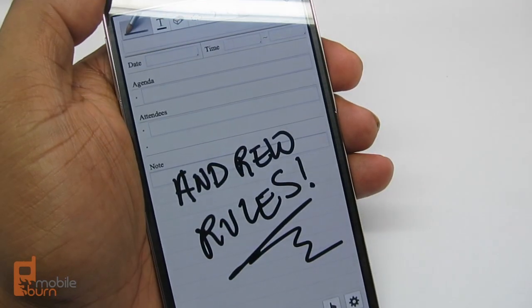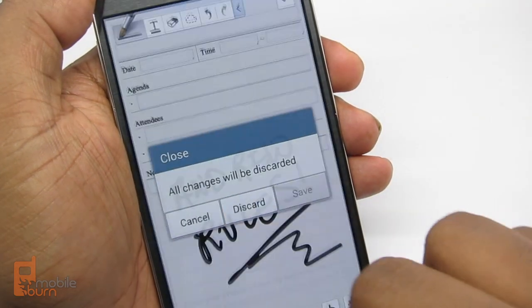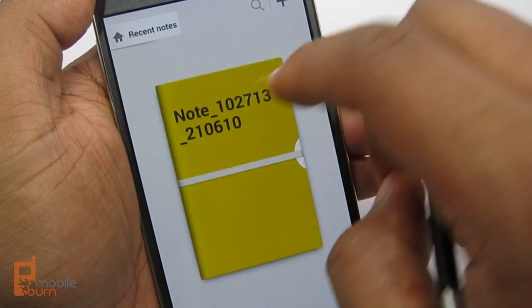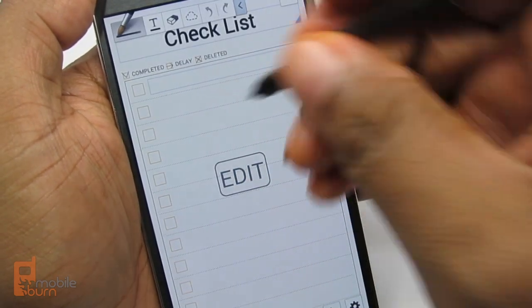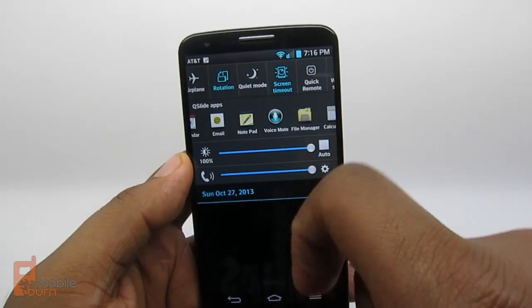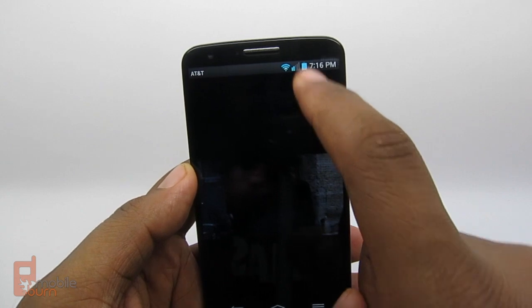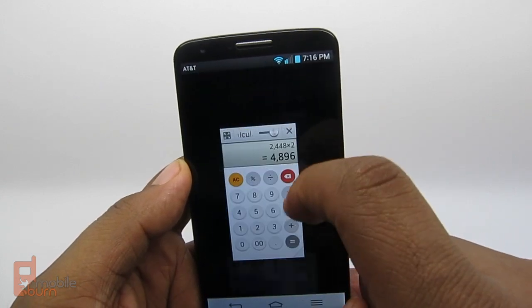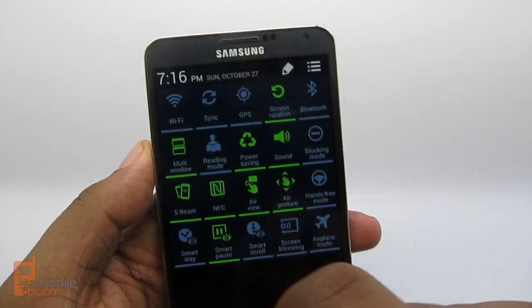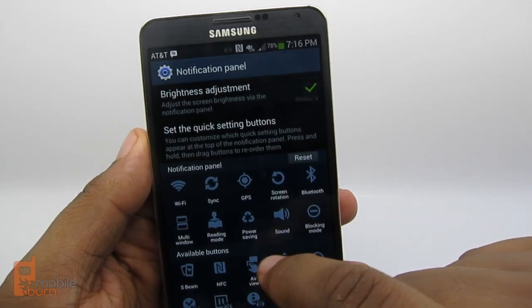When you compare one-to-one in terms of apps, I think that Samsung comes out ahead of LG, but at the same time, you might feel differently, and you can correct some of those things. You can replace the browser, you can replace the keyboard, because Android allows you to replace different apps. But at the end of the day, if I had to just choose one, and this is me personally, I'd go with the Galaxy Note 3 because I do think that the S Pen makes a big difference.